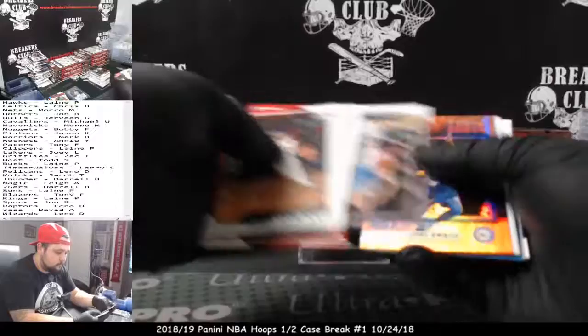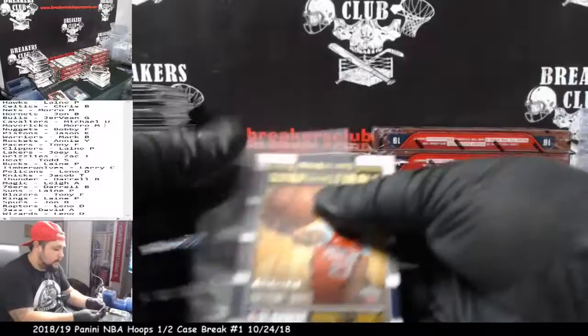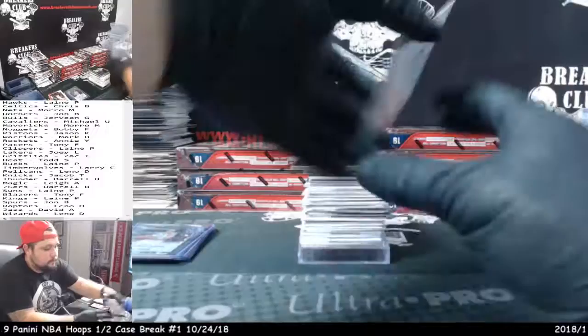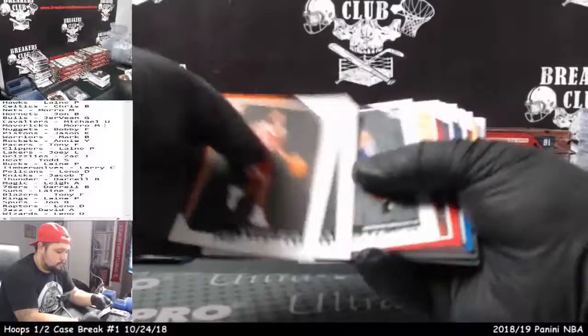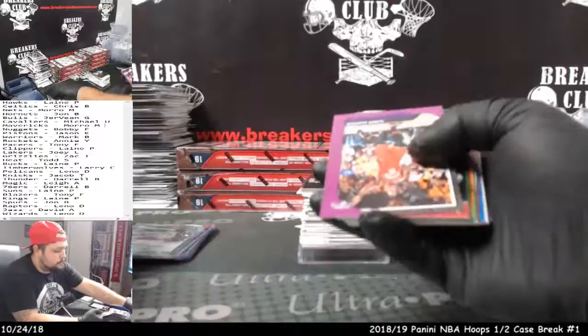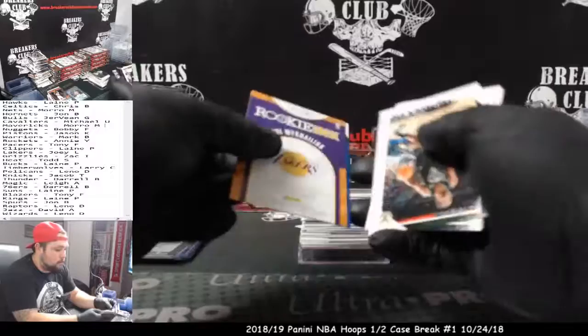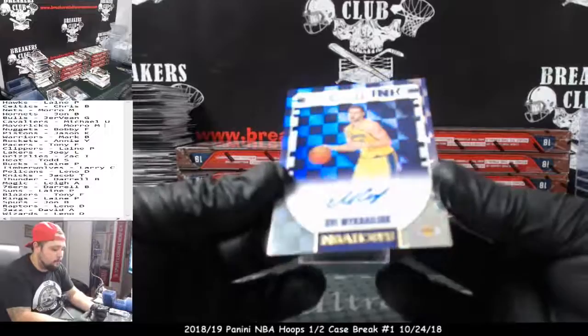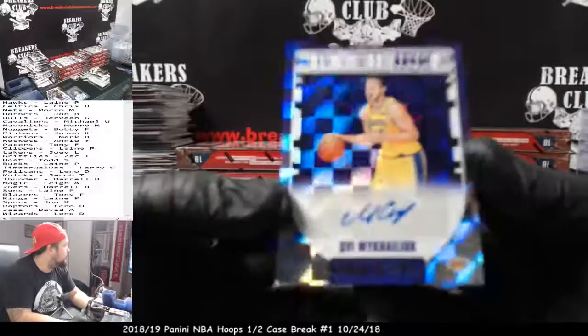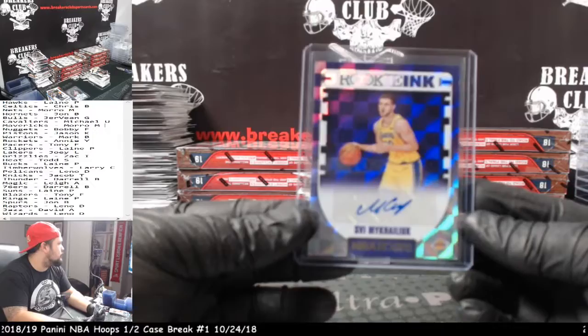Joel Embiid action shots. Those are nice looking cards. Wouldn't mind putting together a set of those. There's another Anthony Davis out of 2018. Not yet, buddy. Oh, Diallo. Archaeologists. Larry Bird. DeMar DeRozan with the Raptors. Lillard, action shots. Next auto, Svi. Sorry about that. Svi Mykhailiuk. I don't really know how to say his name. There you go, for the Lakers, who are loaded in this product. This one's going to Joey L. There you go, Joey. There's the Lakers for you.